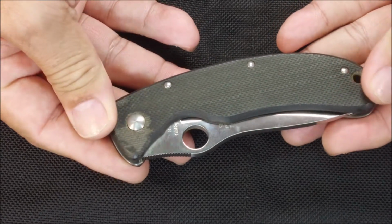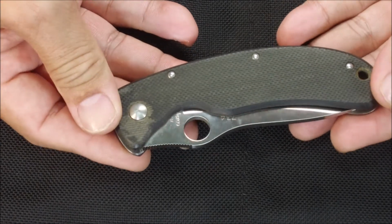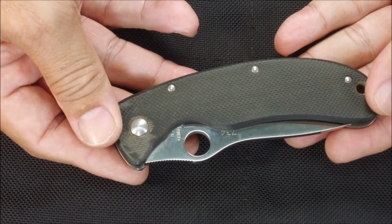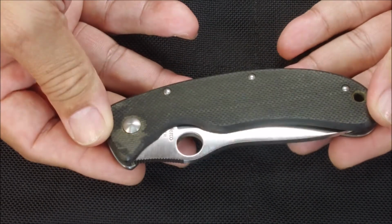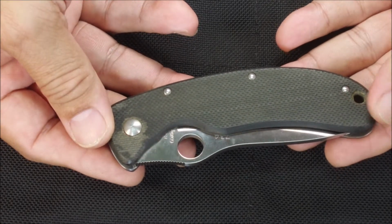Now, I don't think this is available anymore in the market, since it was discontinued, I think, a couple of years later to make way for other designer knives. And the Wegner remains as one of the most respectable knives among hunters.